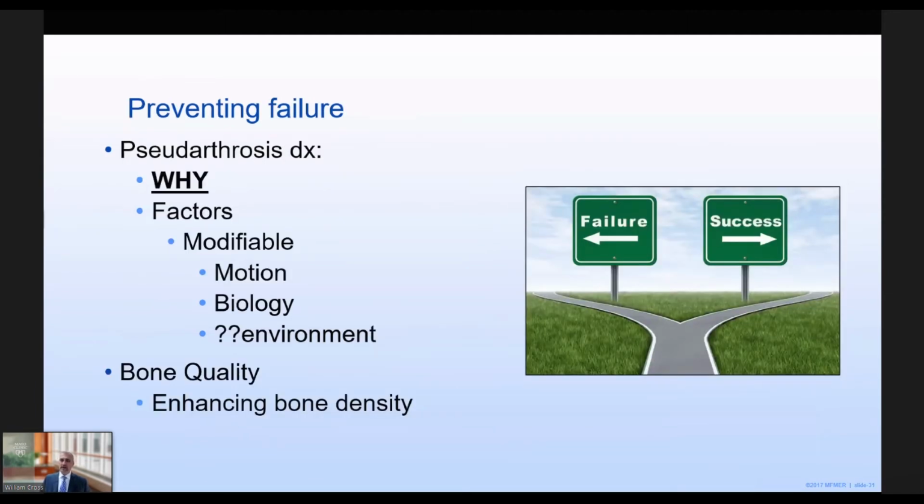When I look at why implants fail across the body, to include the SI joint, there are factors about why they fail. Oftentimes they're modifiable factors. Is there too much motion? Is there not enough biology? Is the patient's environment not conducive to healing? Are they extremely osteoporotic or osteopenic, not allowing ingrowth of our implants, or something prohibitive to fusion?